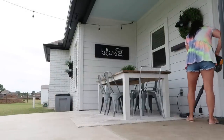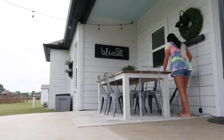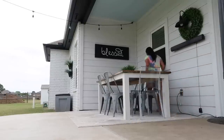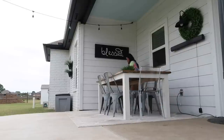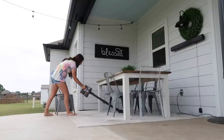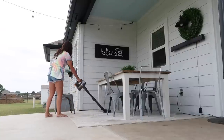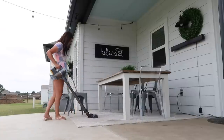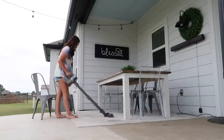Now I'm gonna go ahead and vacuum this rug. This actually is an indoor rug and it's holding up really well. It's also the dry part of the season. It's not super rainy, so it's not getting wet and the dogs aren't getting paw prints. But as of right now, I'm loving it out here and I don't mind vacuuming outside. I don't know why, it's freeing. It's so nice to do it outside and have fresh air while you're cleaning your house. So I feel like it's kind of fun.